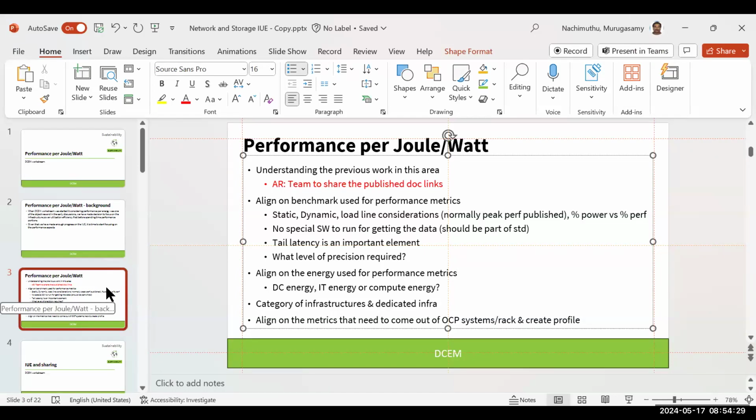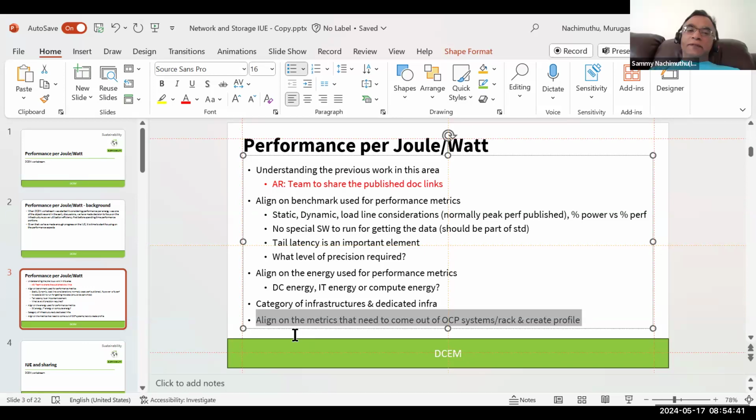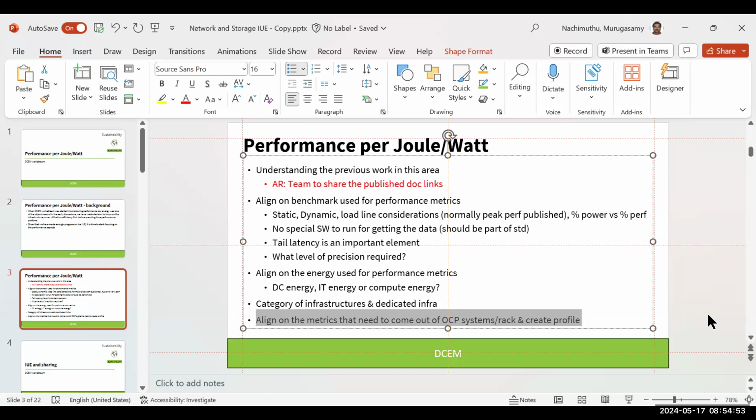What's your vision on the? So I like the idea of people coughing up what they've run across, so we can create a list of prior work. What's your vision for what we do with all that? So this is the one, like I'm saying, once we align, we want to say OCP performance per watt profile or something. Oh yeah, sorry, I get that. I was more asking back on your first bullet.